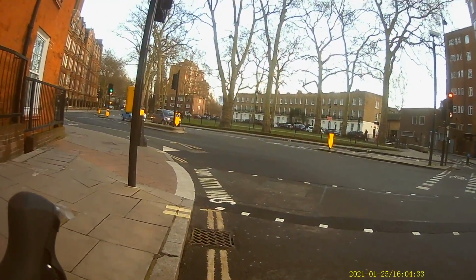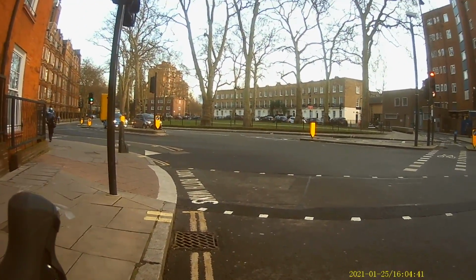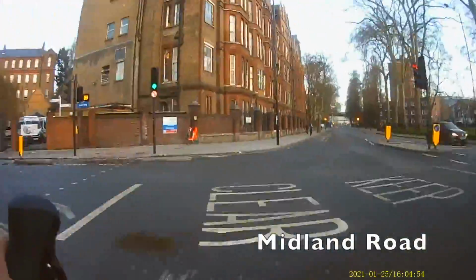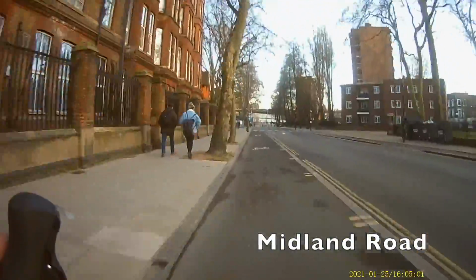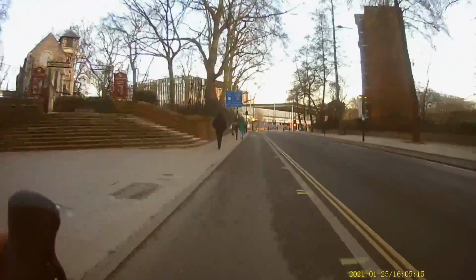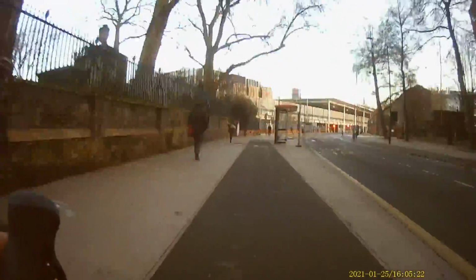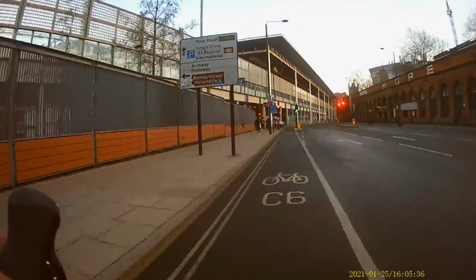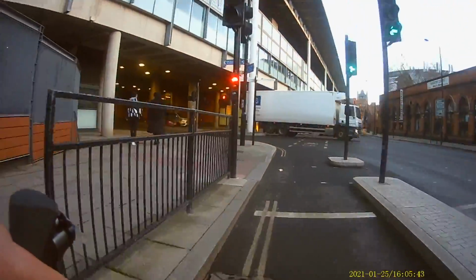And there's lights at the end, so make sure you wait for the lights. There's special bike lights, and then you turn left and you keep going, and we're still on the cycle track here. This is Midland Road, and we're heading up to St Pancras Station now. We're just going behind the bus stop there. It's pretty much straight actually.